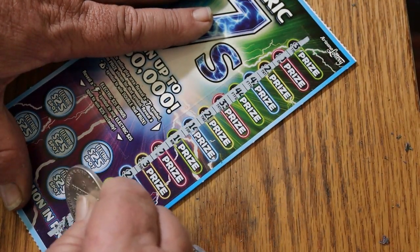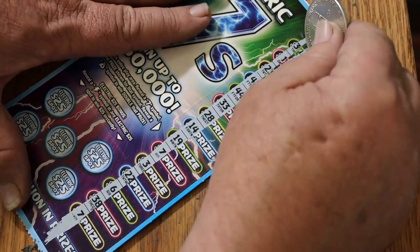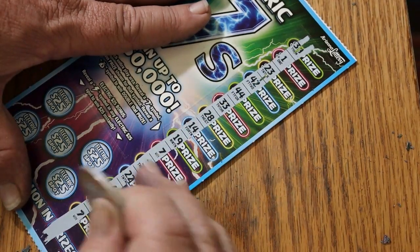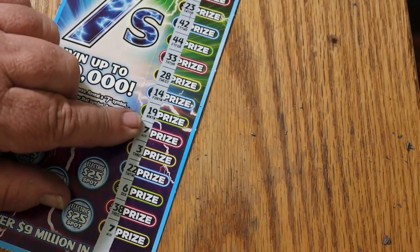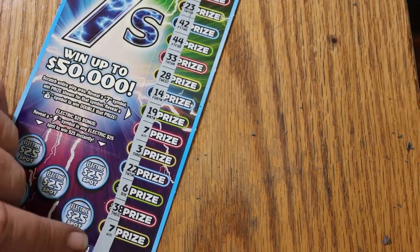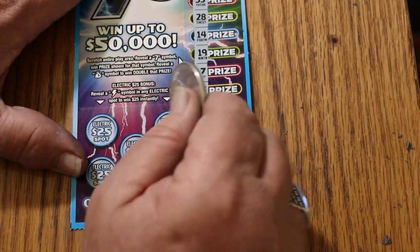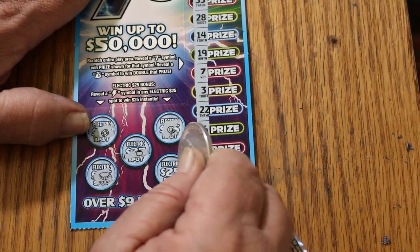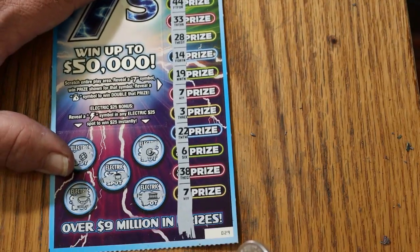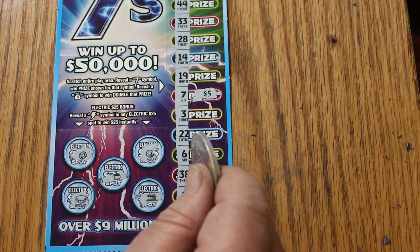I do believe I see a couple 7s. I do indeed. We got a 7 there. And we have a 7 down there. So, okay, we'll get back to that. Nothing there, nothing there, nothing there, nothing there, and nothing there. So what are we going to get out of this one? 5 and 5 for 10. Alrighty.